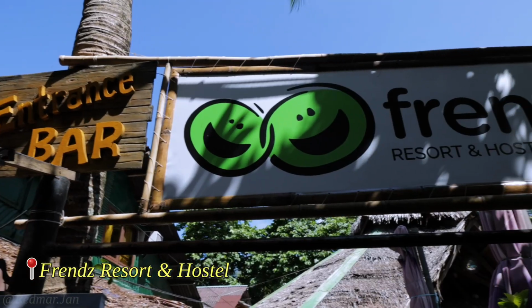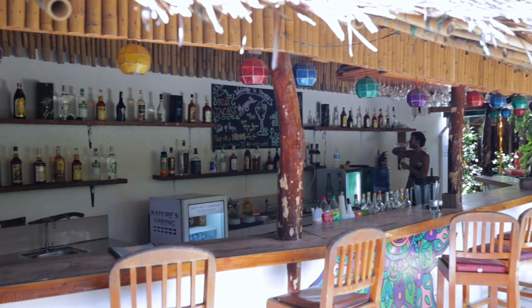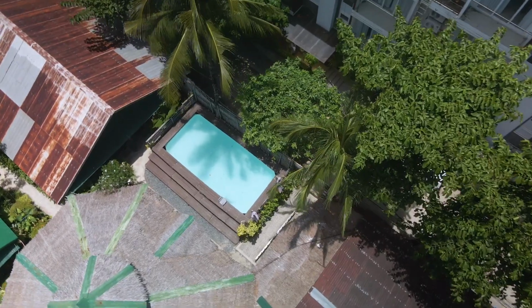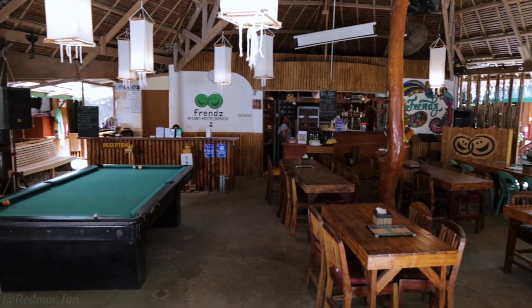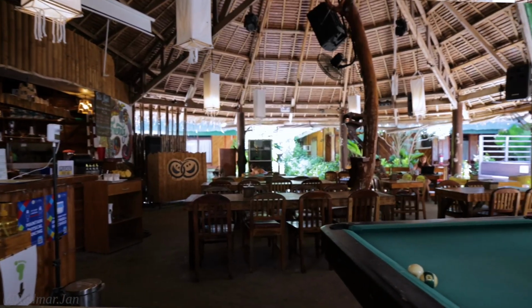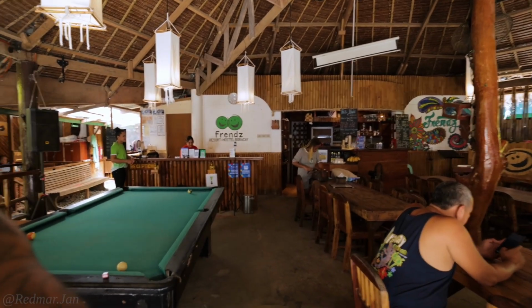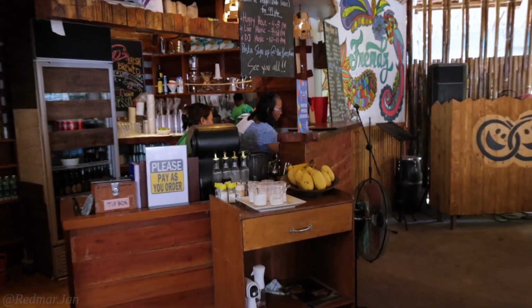A few minutes later. So this is the entrance of Frendz Resort and Hostel Boracay. So when you enter, on the left side, you got the bar, and then on the right side, you got the pool, which is that aesthetic blue. And then inside is the common room area, which is the hangout, where you eat and stuff like that. It's kind of dark. And then the receptionist is right there in the front, if you can see that. Yeah. They also serve breakfast, lunch, dinner.